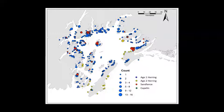So this is what a low year looks like, believe it or not. There's tons of dots all over the sound, but based on historic work from 95 to 97 and through 2016, if you count up all the numbers of schools, this was relatively low. So that's a big take-home message, is 2019 was low.